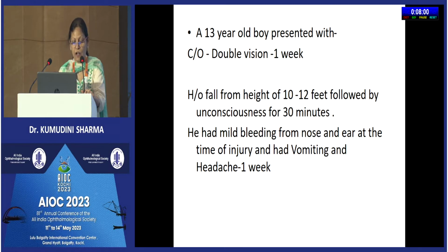When he fell down, the left side of the head touched the ground first, and after the fall he lost consciousness for a period of 30 minutes. At the time of the fall, he had mild bleeding from the nose and the ear, which we should always ask because it leads us to the localization of the cause of the neuro-ophthalmological abnormality. So he had mild bleeding from the nose and the ear, which suggests he must have sustained a basal fracture of the skull.